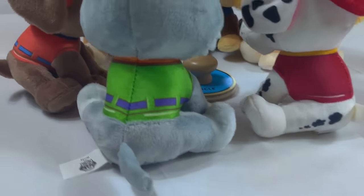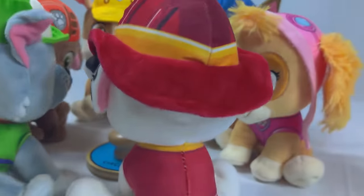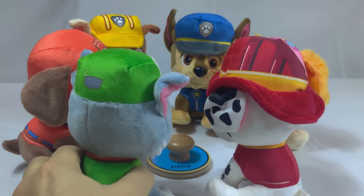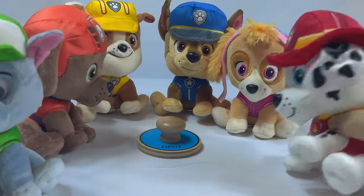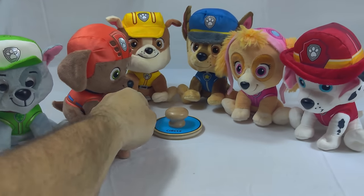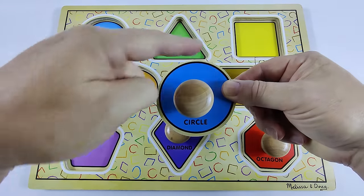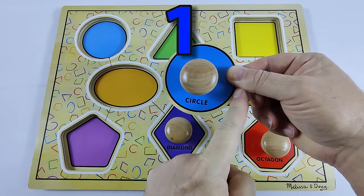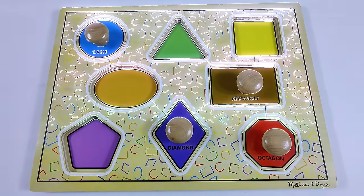All right. Hey, it's the Paw Patrol. It seems like they're gathered around something. I wonder what it is. Hey, Rocky, do you think I can see? Is that what I think it is? Hey, Marshall, you think I can see? It is! Thanks, Paw Patrol. You found the circle. Thanks for your help. This is a circle. The circle has no points and has one line all the way around. Great work.